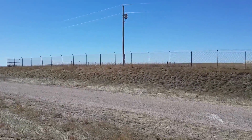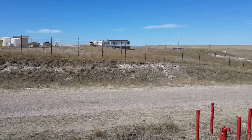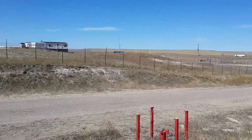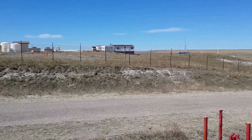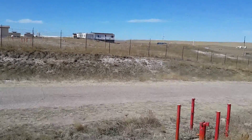In the mid-1950s, the government came in and took this. It's not fair to say they took it. They paid for it, and they paid quite well, but it wasn't as if the ranch had any alternative. It's something like 8 or 9 acres, I believe. And there used to be an Atlas missile parked in here on its side with a 20 megaton warhead on it.